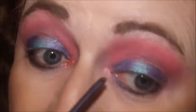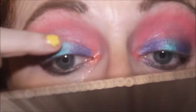Right, so that's what that eye looks like. This eye's going to look better because I made the mistake. I know what the mistake was now. Right, so now what I need to do is I need to go in with the, what shade was it? The turquoise from the Zulu, because it's coming off on this eye. I don't know why. The good thing about this is you barely need any. And I'll do a bit on the other eye.